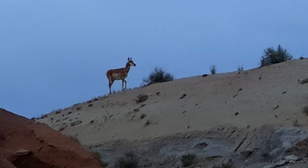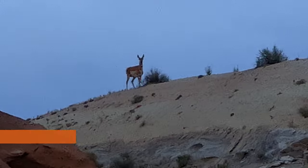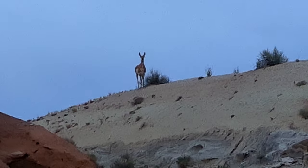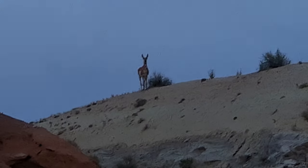Check that out, it's a pronghorn. I don't see many of those on my hikes. Hey, Mr. Pronghorn, how you doing?